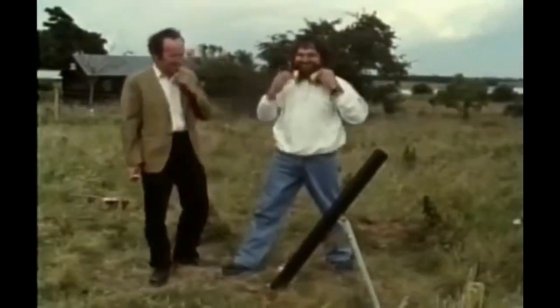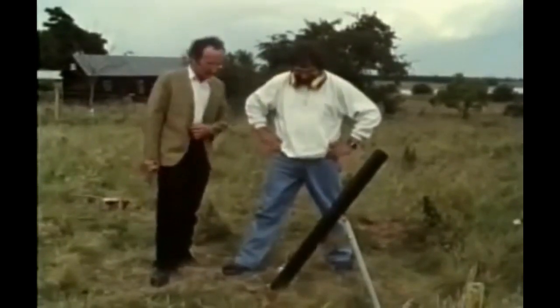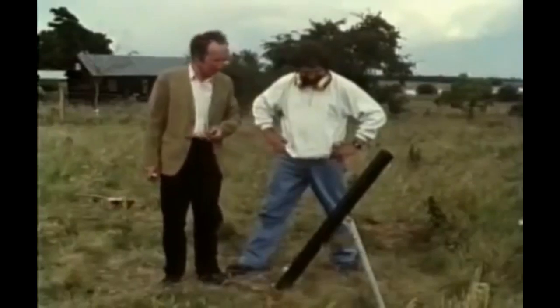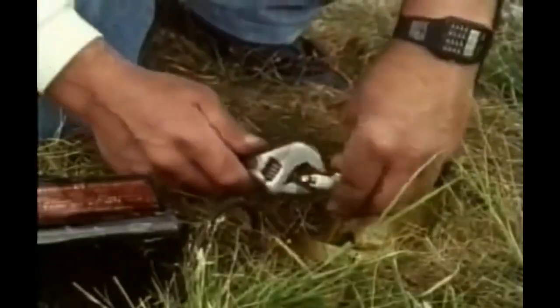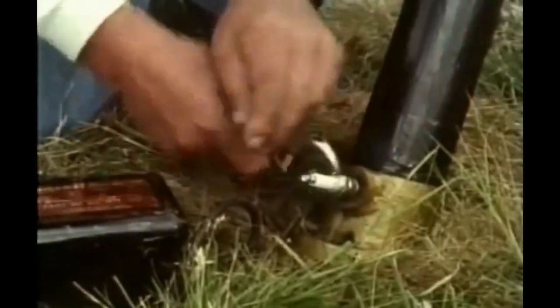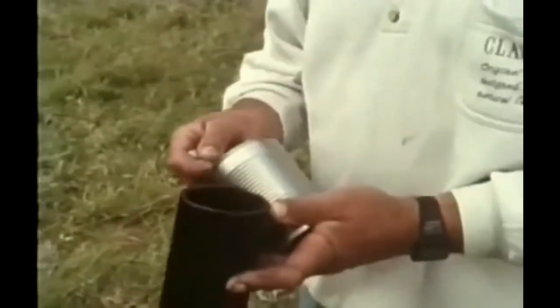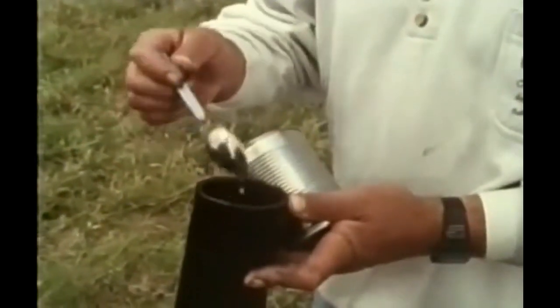Oh dear, well, it's not very powerful. Well, now we're going to compare this with a teaspoonful of petrol and see how far that goes. This time we're igniting it with a spark plug in the side. You can see what an enormous amount.